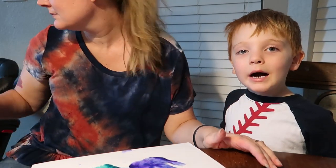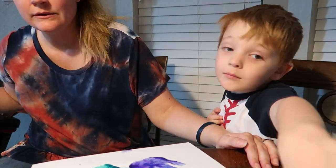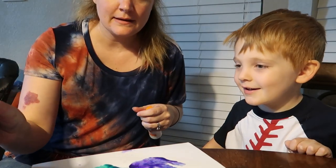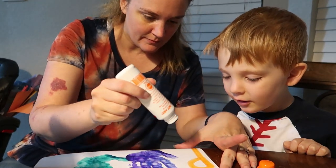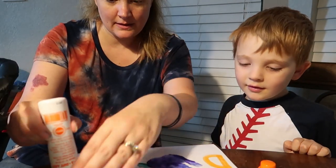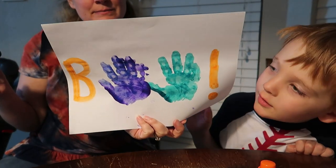Now, what did I do with the dot markers? Do a dot. Okay, let me write the B. Okay. Let's see what it looks like. That's like a P. First, that looks like a P. There you go. So that's like boo? It says boo. Okay.